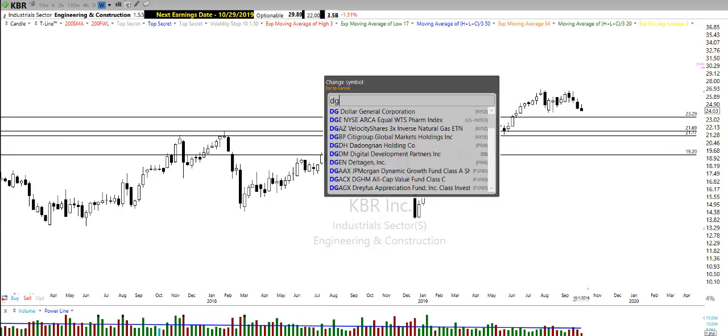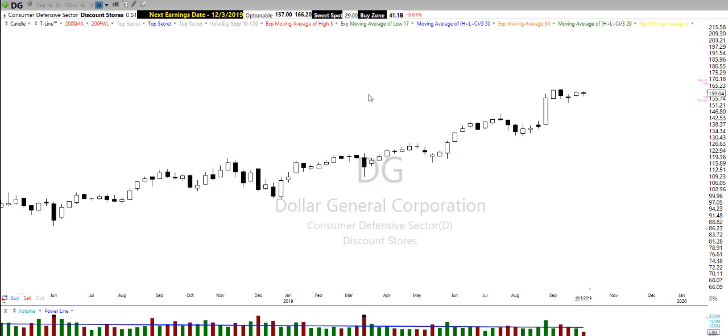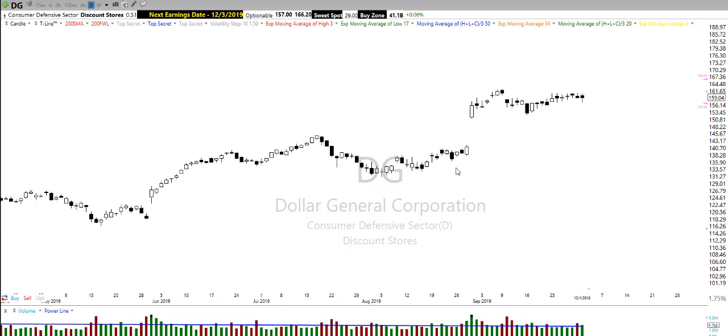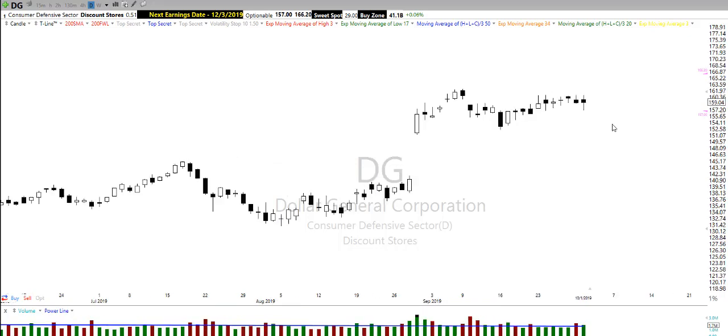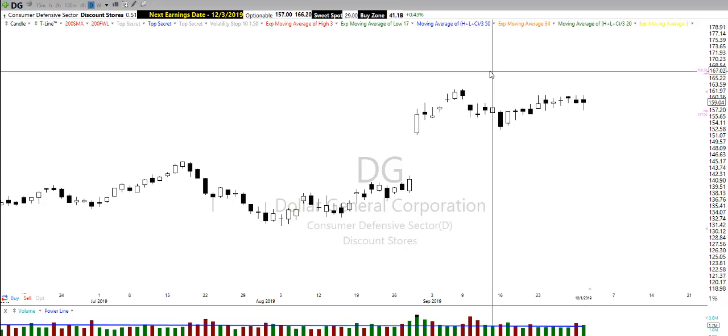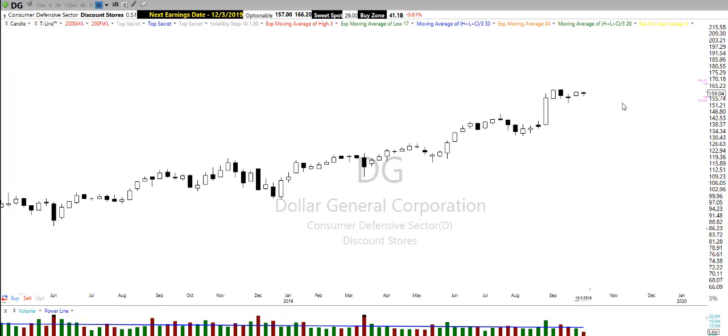DG long. Man, that is sweet. Well, that's a weekly chart. There we go. Still sweet. Nice gap up. We've got nothing but consolidation. Now, here's the thing. I don't know if you're long right now, and I don't know if I would be long right now. I really don't. I like what it's doing, but you see that gap right here? I like the chart. Here's the weekly. I love the weekly chart.